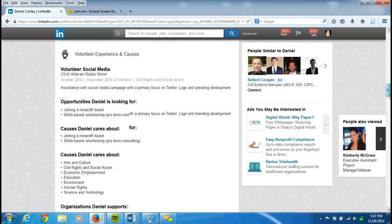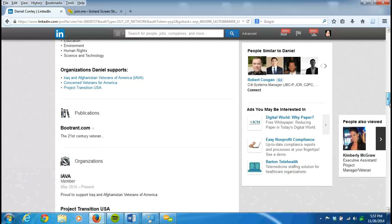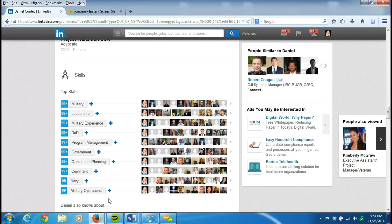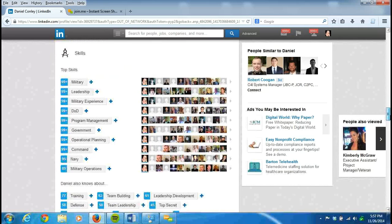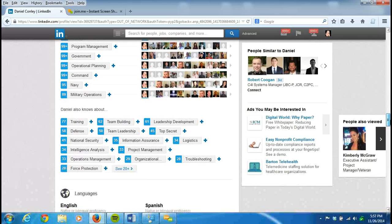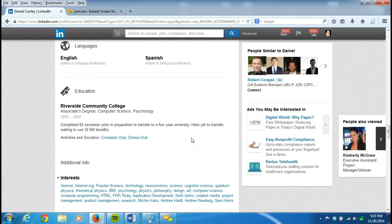And when you get down here, I really appreciate that you put Project Transition USA as an organization to support. And down here in skills, this is another place. You've only got so many. Of course, you've got a lot that you can use, but be sure every single one of those important keywords from that job description is included in your skills. If you have to get rid of one of them to make room for one that they need to see, do it.